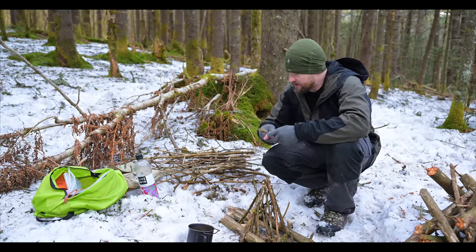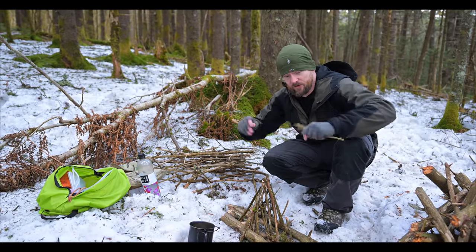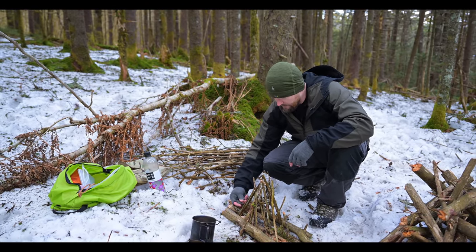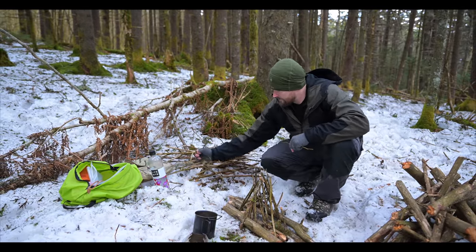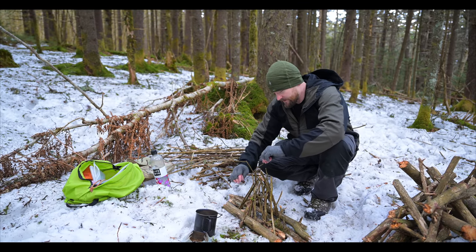As you build the TP, put the larger pieces of wood on the outside, having them at a sharper angle. That way, as all the small stuff in the center burns, all the big stuff will fall in. In the end, it just translates to less work that you have to do, basically.